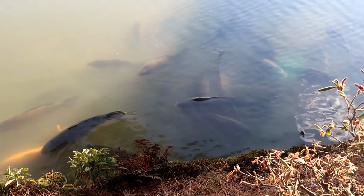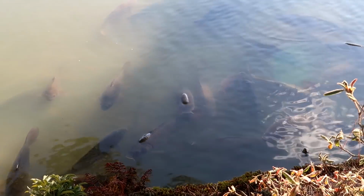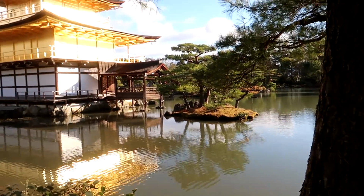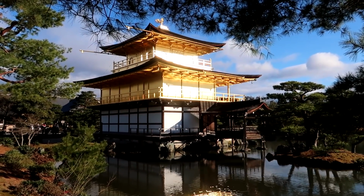Just some interesting stuff to see. Zoom. Fishy, fishy, fishy. And then zoom out. Look at the Ginkakuji. Oh, diba? Aesthetic shots.